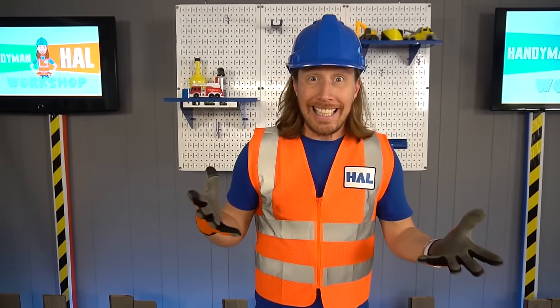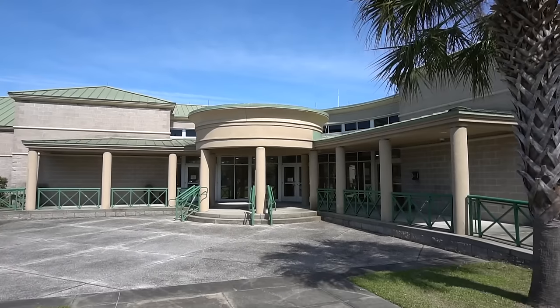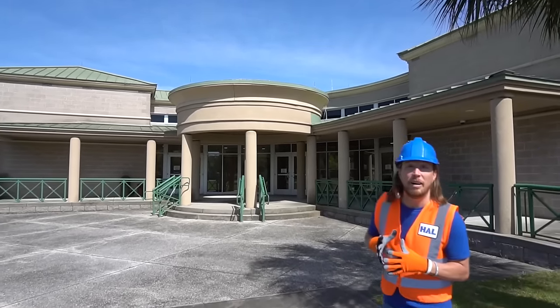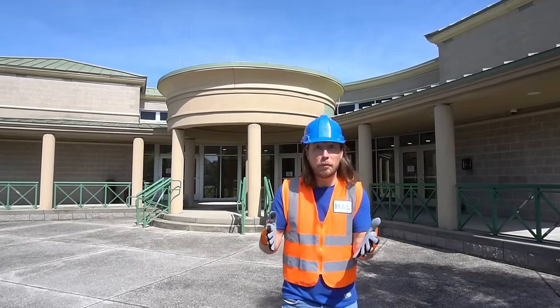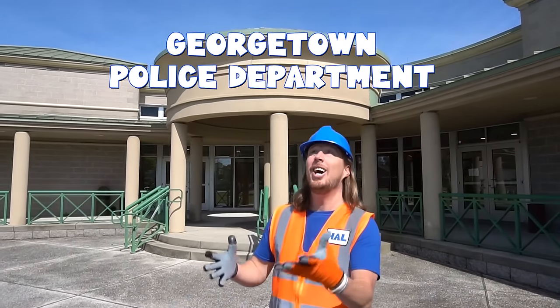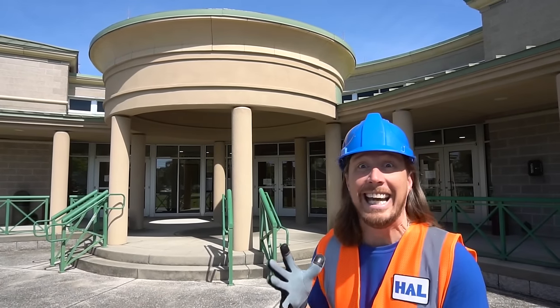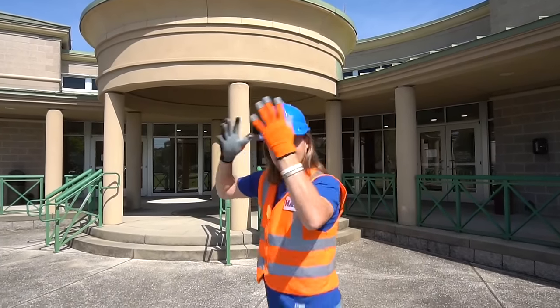And this really is a mystery to solve. Oh, I know the perfect place that can help me find these missing tools. Come on, let's go. Oh, my friends, I told you I knew the perfect place to come. This is the Georgetown Police Department. Let's go talk to the captain, because I'm sure he knows exactly what to do. Come on, let's go.